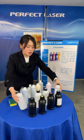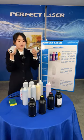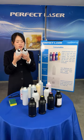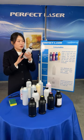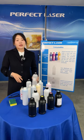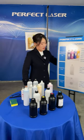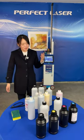Okay, so here we also have the cleaning fluid and the hydration fluid. You have to maintain the whole machine to keep it running smoothly. Firstly you have to use the cleaning one. We can see that it has the usage method. Let me read it to you. First, the remaining UV ink in the ink bin is poured out and cleaned with pure water. So it means we have to clean the tank. Here you can see the tank. You have to clean it. You can see it's very dirty at present. Not very dirty.